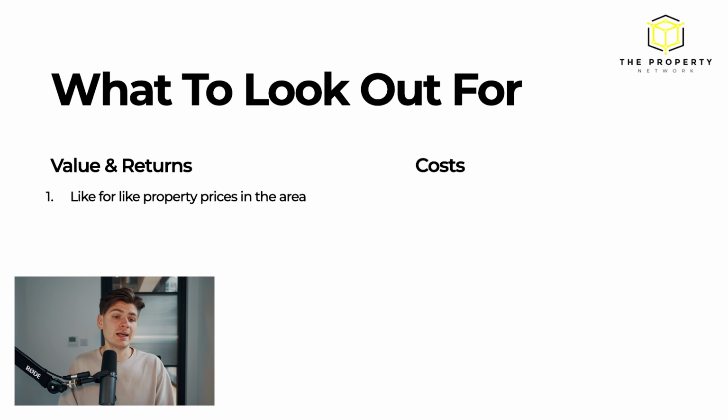The next thing you want to be looking at in your value and returns is your like-for-like rental income. Now, your rental income is based on how you're looking to rent it out, because you might be looking to rent it out as a single let, but it might also be that you want to rent it out as a HMO. So what are you going to rent it out as? How are you going to rent it out?